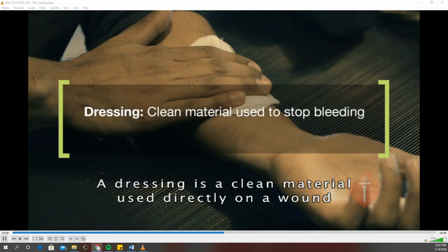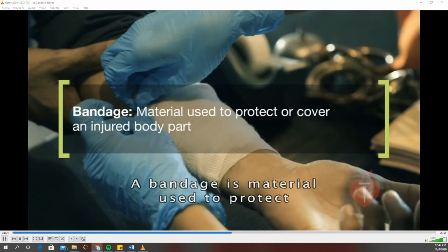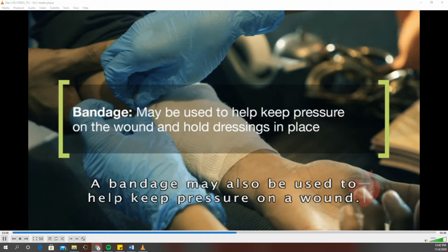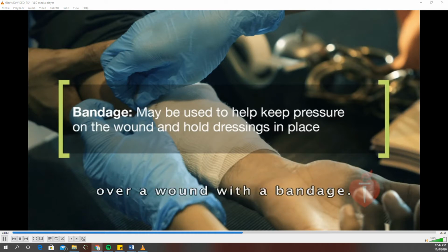A dressing is a clean material used directly on a wound to stop bleeding. It can be a piece of gauze or any other clean piece of cloth. A bandage is material used to protect or cover an injured body part. A bandage may also be used to help keep pressure on a wound. If necessary, you can hold gauze dressings in place over a wound with a bandage.